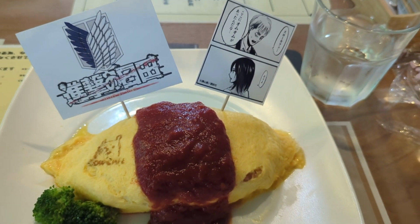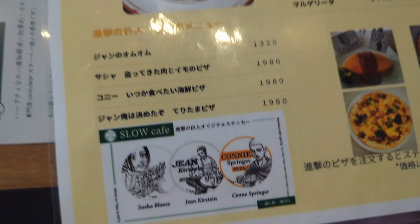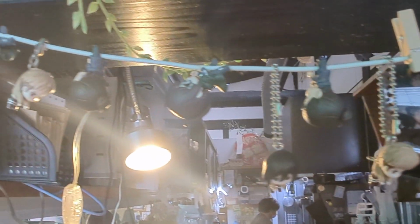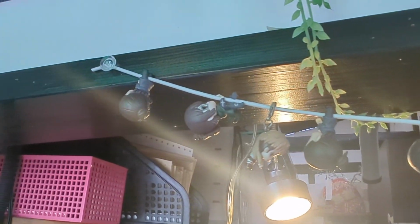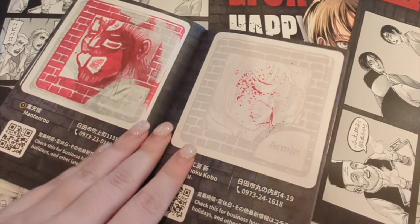This omurice was delicious. I have had a lot of omurice, and I'm gonna be perfectly honest, this is the legit best I've ever had. But let's not forget the stamp rally. I didn't get to finish all of it, just a good portion of the places that were on the other side of town, but there's always next time.